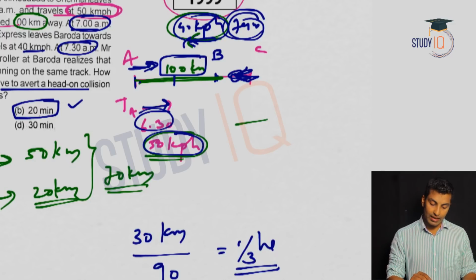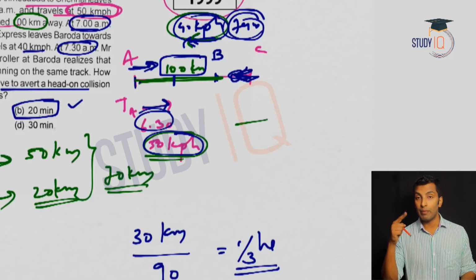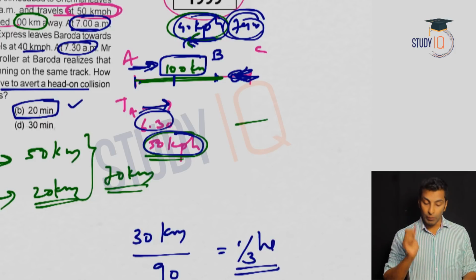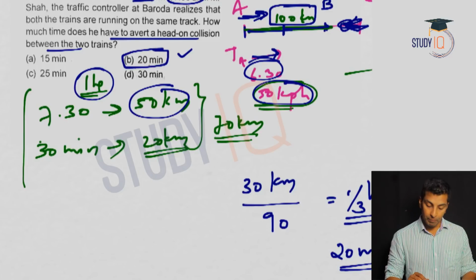So here they are talking about collision. In our language, we will say that it is meeting. So one meeting means if they are traveling in the opposite direction, they are covering one distance together, right? So 100 km is what they are supposed to cover together. In that we have seen in 1 hour this person is covering 50, the other person is covering 20, so 70 is covered.